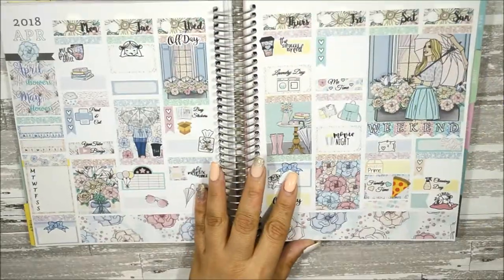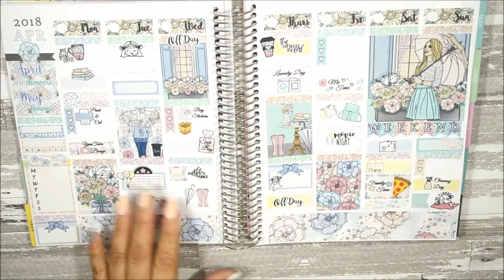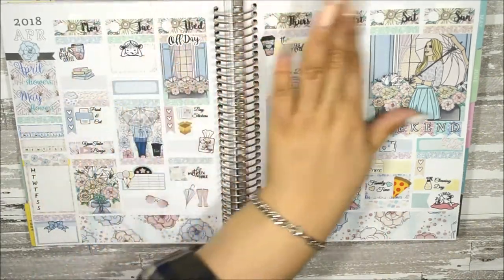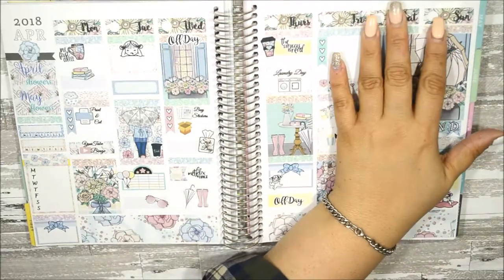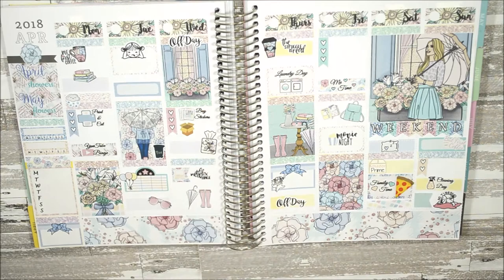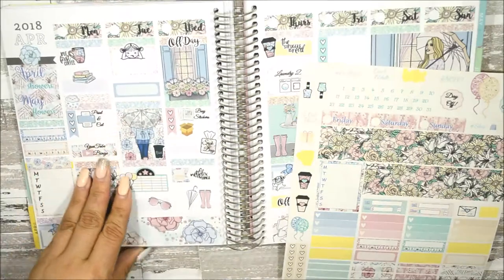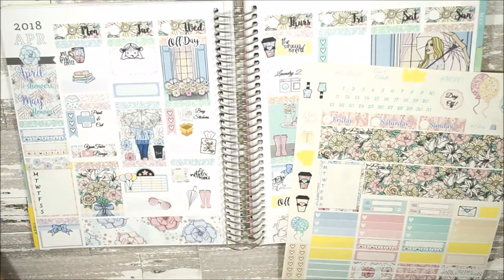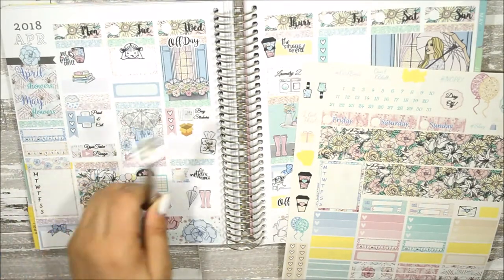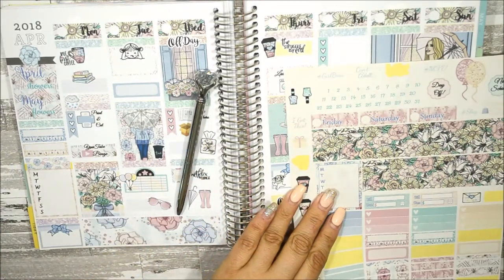Okay, this is what I've done. I'm not putting way too much deco because I don't like putting deco up here if I have date covers. So what I'm going to do right now is add the date dots that came in this kit to here. And I'm going to actually fill it in with pen because it was last week and I just want to fill it in. But I'm going to do all that off camera and I'll be right back.